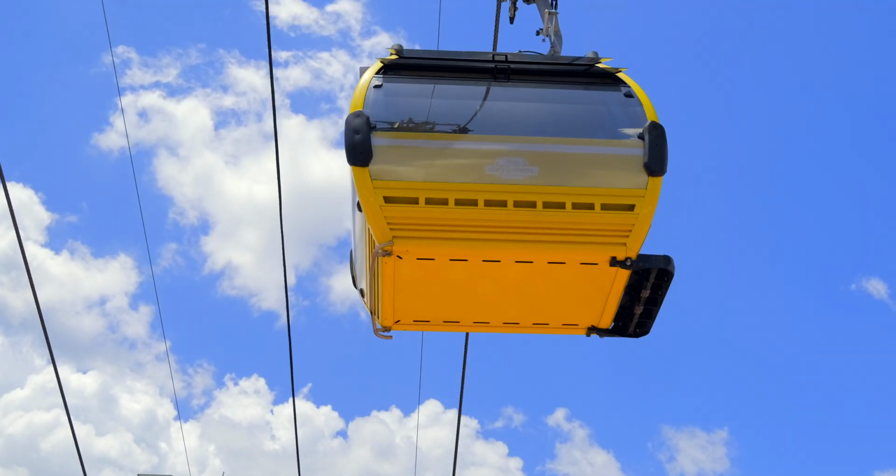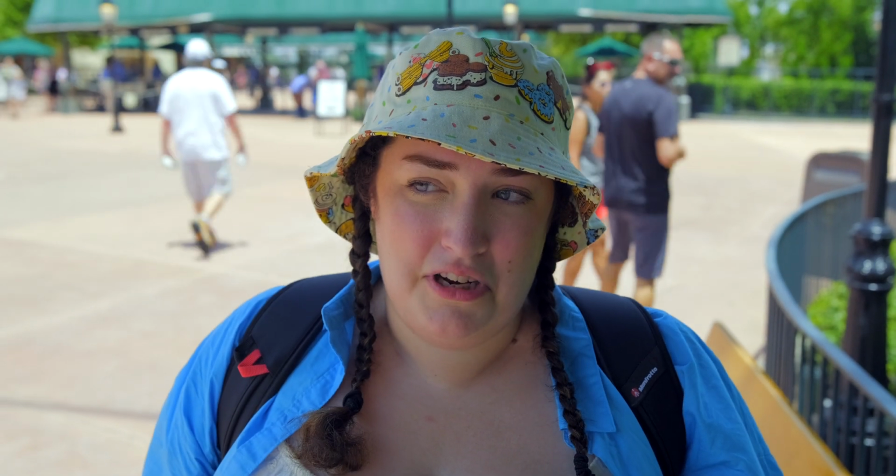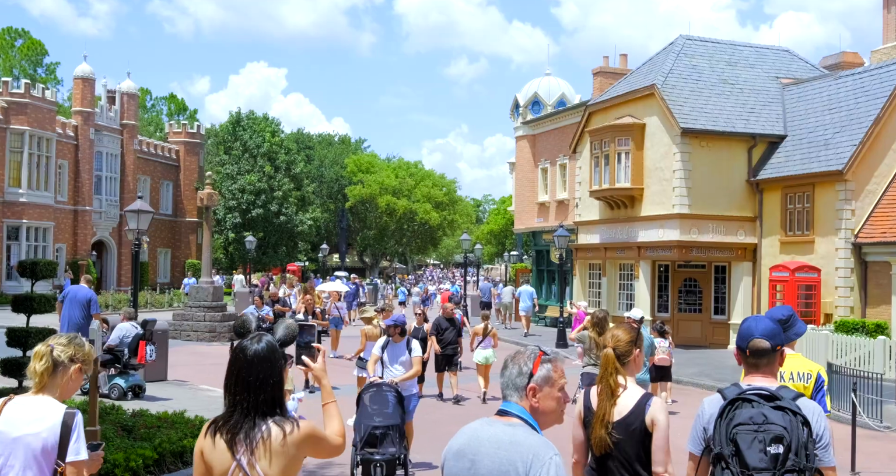You can use any Disney transportation for free as just someone who's coming here. You don't even have to have a park ticket. You could just use it to go to different resorts. And I just think it's really neat. It's a great transportation system. Oh, to have Disney transportation around the whole country, that would be amazing, right?